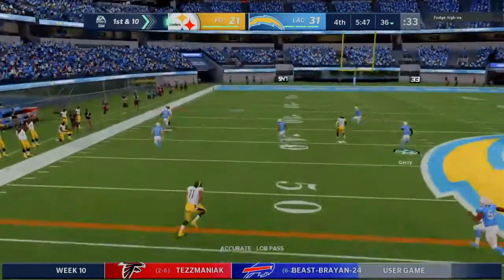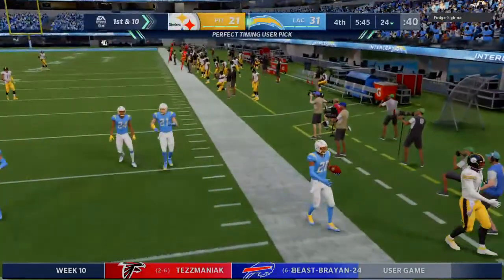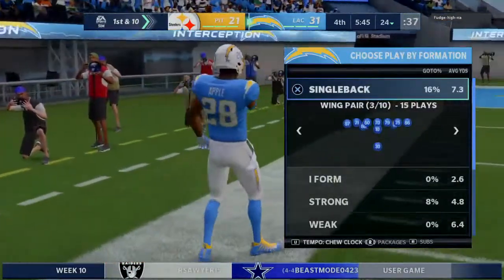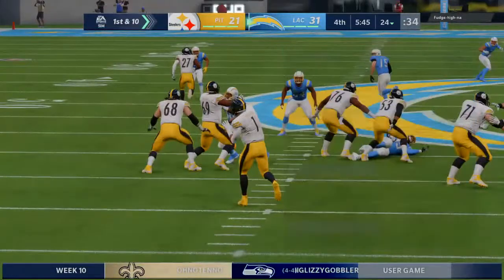Going top shelf for Smith-Schuster. And his pass is intercepted for the 4th time today. Picked up by Eli Apple. Just a little bit of a rough stretch. 6 interceptions now in these last 2 weeks combined.